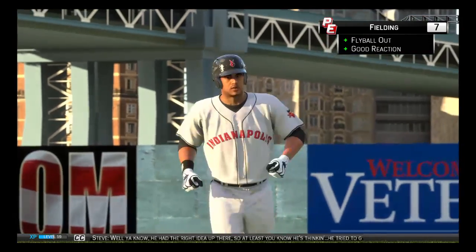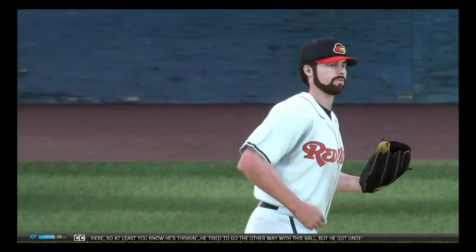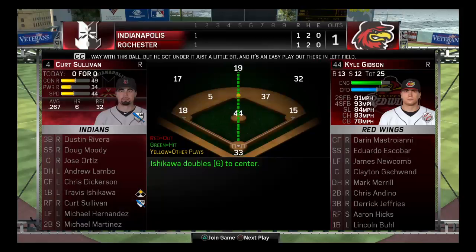Well, you know, he had the right idea up there, so at least you know he's thinking. He tried to go the other way with this ball, but he got under it just a little bit, and it's an easy play out there in left field.